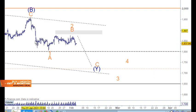Yes, we do have a five-wave structure down here. That's cool. So that means we should get a three-wave counter trend. So we've got this A wave, B wave, and it doesn't really count very well as the C wave here. It has made a new high above here, just. So we could possibly bring that over to here, but I'm a bit unsure about that.